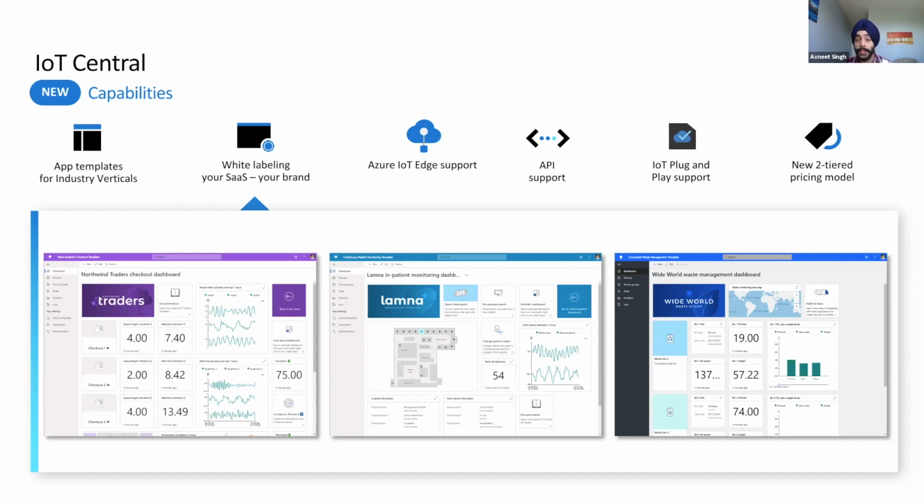And one can use this application template to really build an end-to-end solution that allows you to trigger alerts when there's crowding happening within a particular checkout lane. So that's just an example of a solution that you can build using one of the templates that we have within IoT Central.